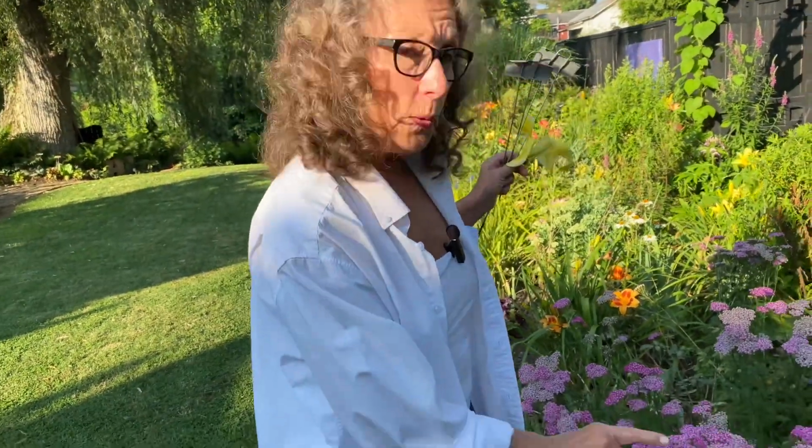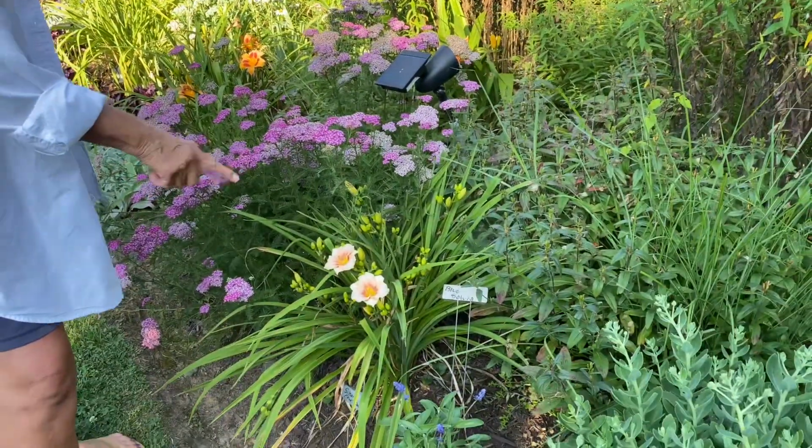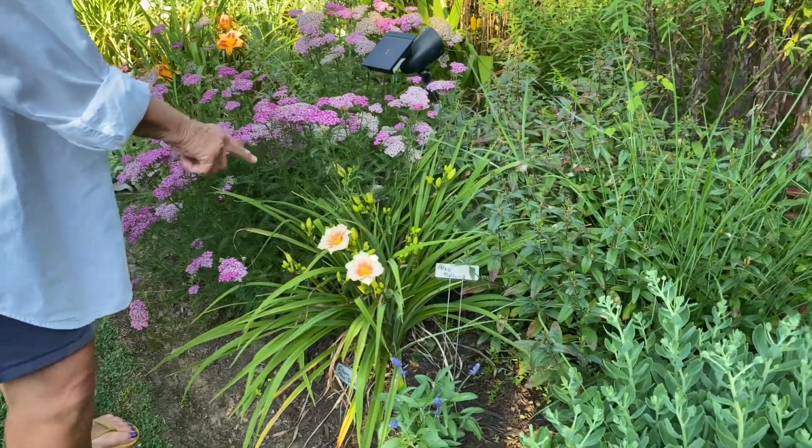But there's a dozen or more Siloam daylilies. They're petite in their structure. They have double ones. That's beautiful. Plenty of blooms yet to come.